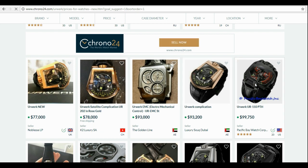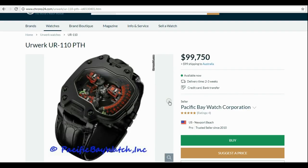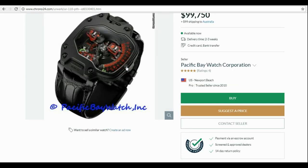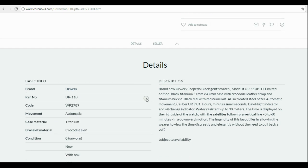Let's have a look here. Let's look at this one. Here's a black one. This is a UR-110. What the hell is this? It's kind of like a digital watch, an automatic digital watch. It's a very interesting type of brand here. This is in titanium. It's black.